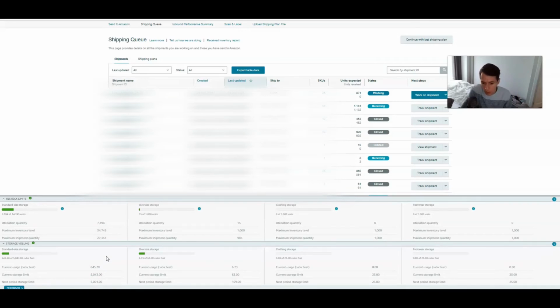It will change depending on what account you have, as in what kind of account you have. Do you sell more standard items that don't sell as fast? What is your average sales? What is your average unit sales? Do you sell a lot of units? And so if they know that I sell a lot of units, they may give me more space.